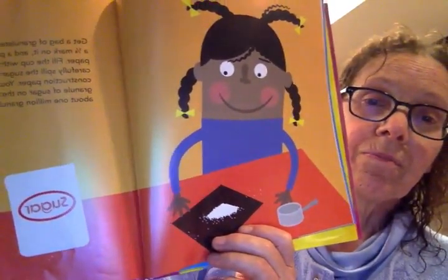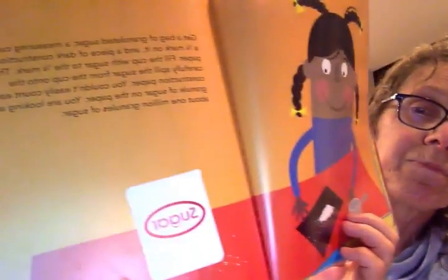You couldn't easily count each granule of sugar on the paper. You are looking at about 1 million granules of sugar. I didn't know that. In a 1/4 cup of sugar. And here's the picture. 1/4 cup. That's interesting. I didn't know that.